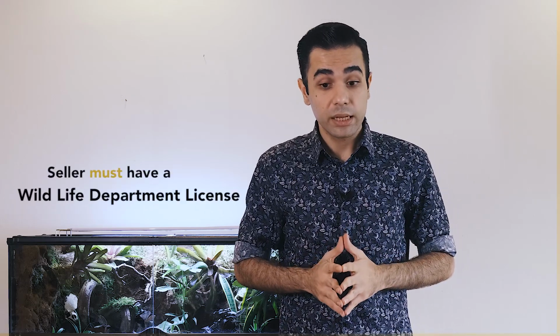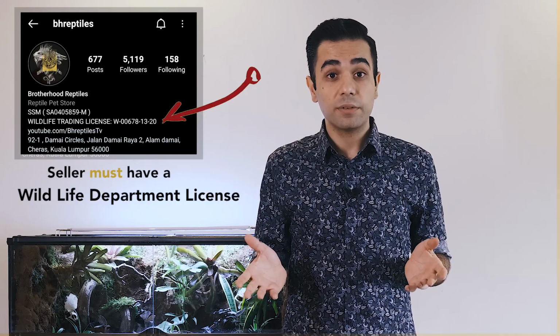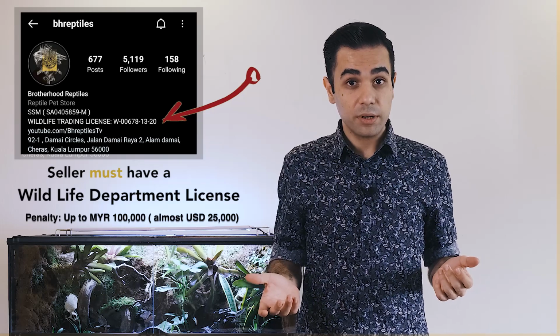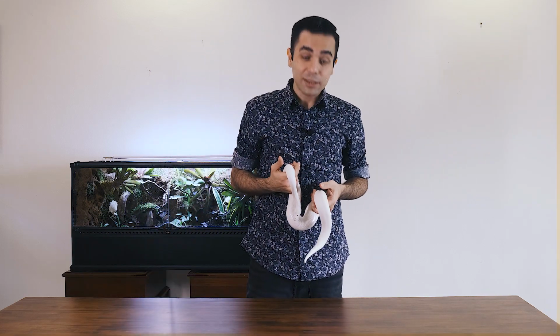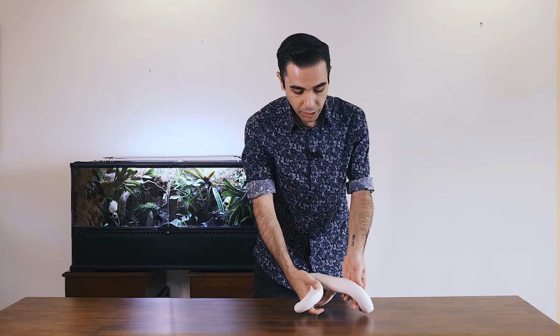And also, very, very important is that the snake has a license. In Malaysia, your seller needs to have a wildlife department license to be able to sell the snake to you. If you don't have a license for your snake, you can face a penalty of up to 100,000 ringgit. In other countries, the same things could be possible. So you want to make sure that your beautiful snake, which is now trying to explore the bottom side of the table, is taken from a very good and reputable breeder or seller. And you want to make sure to check exactly how healthy the snake is.